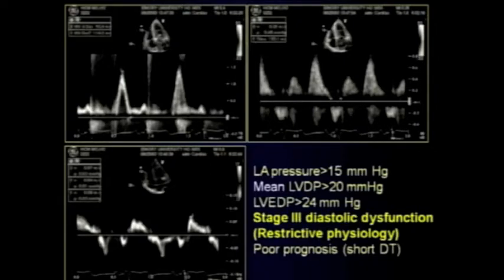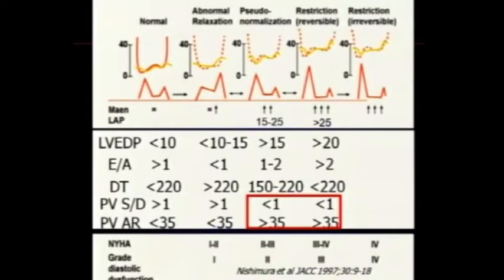So even if he's 22, he's got a normal EF and LVH, right? Send this patient to heart transplant. He's not going to live long. They have a high risk of sudden cardiac death, which is very different from when you just look at the ejection fraction.